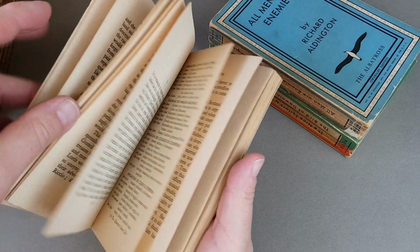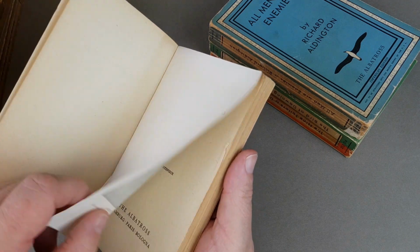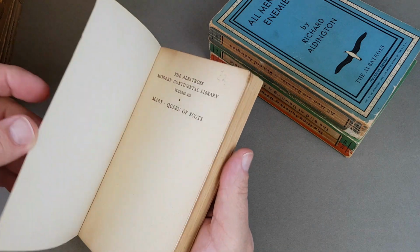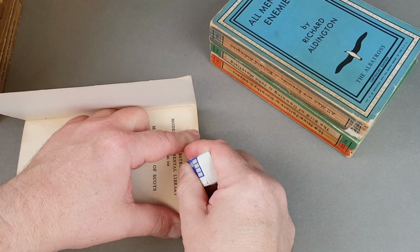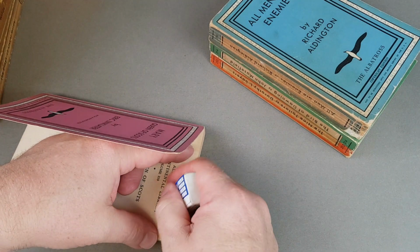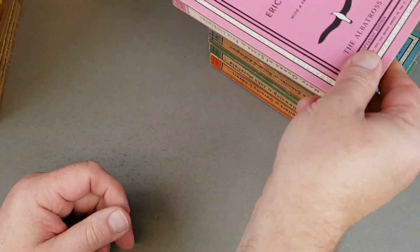So maybe at this point they had actually dropped dust wrappers. I see it's got a little £2 inside. The frontispiece as well. Wow, this is quite unusual. Dated 1934. I think that was worth £2, that one. That may have been what I paid for it. I don't actually remember getting this one, mind you, but nice condition for that.